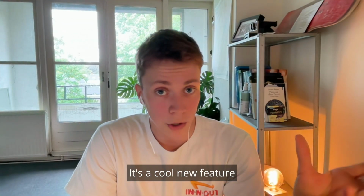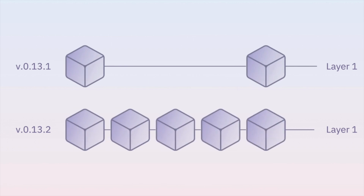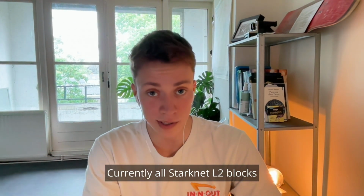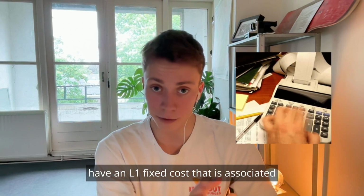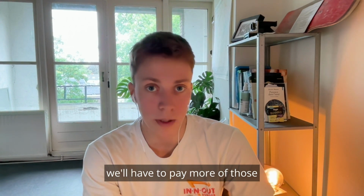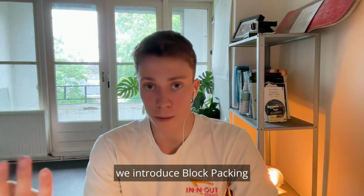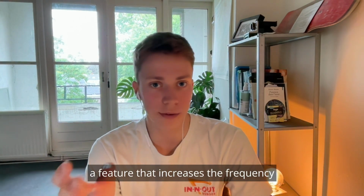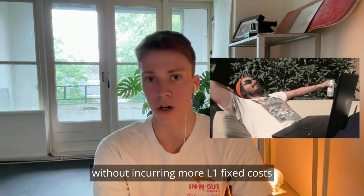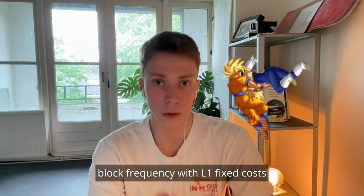It's a cool new feature allowing for more frequent blocks and optimizing for gas consumption. So, what is block packing actually solving for? Currently, all Starknet L2 blocks have an L1 fixed cost associated with them. And if we want more frequent L2 blocks, we'll have to pay more of those L1 fixed costs. To solve this, we introduce block packing, a feature that increases the frequency of Starknet L2 blocks without incurring more L1 fixed costs. In other words, we have decoupled L2 block frequency from L1 fixed costs.